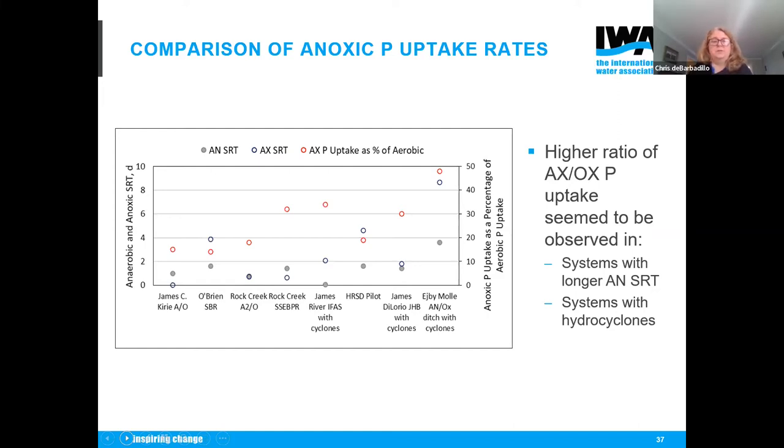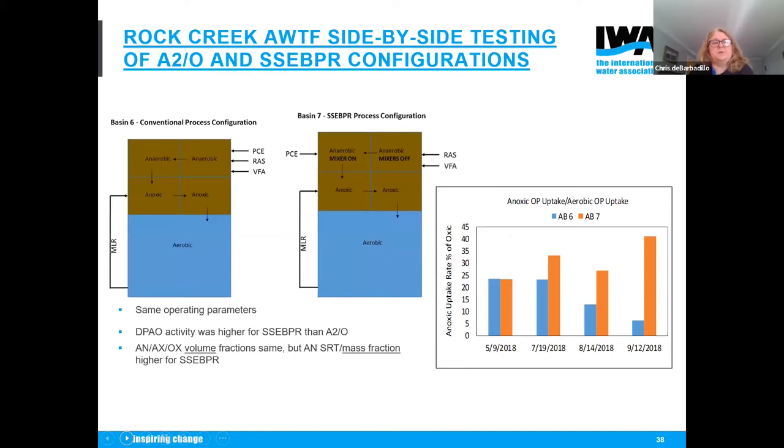Next slide, please. Showing a bit more detail of the results from the team at the Rock Creek plant in Oregon. As I mentioned earlier, they performed side-by-side testing of A2O and side-stream EBPR configurations. Both treatment trains were operating in A2O mode, and an initial set of phosphorus uptake rate tests were conducted. Then the two systems were isolated. The conventional configuration maintained operation in A2O. The second basin was operated with a side-stream EBPR type of configuration, which included RAS only in the first anaerobic zone.